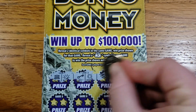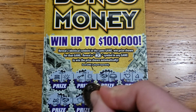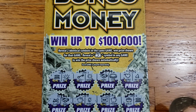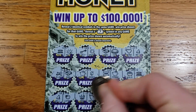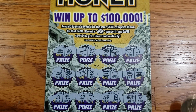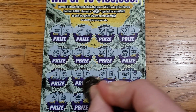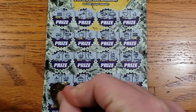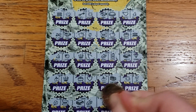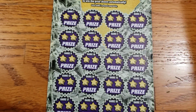Can we get back-to-back wins? Have not played this ticket too much, so I don't know how often they have back-to-backs. Let's see. Nothing yet. All right, looks like no money bag, no matches. Ticket number one is going to be a loser. Set that off to the side.